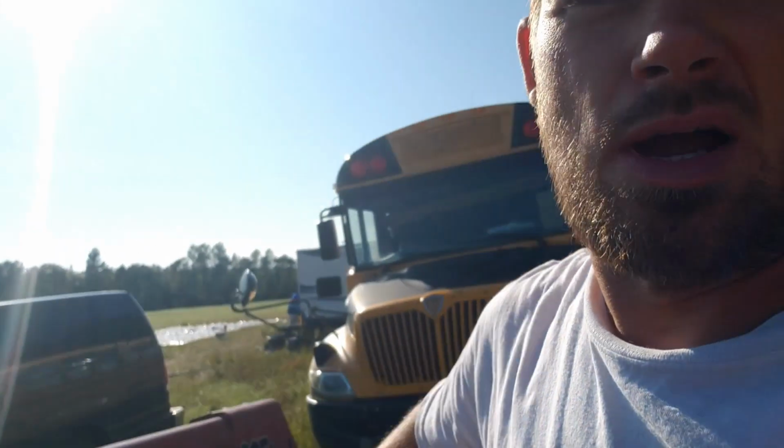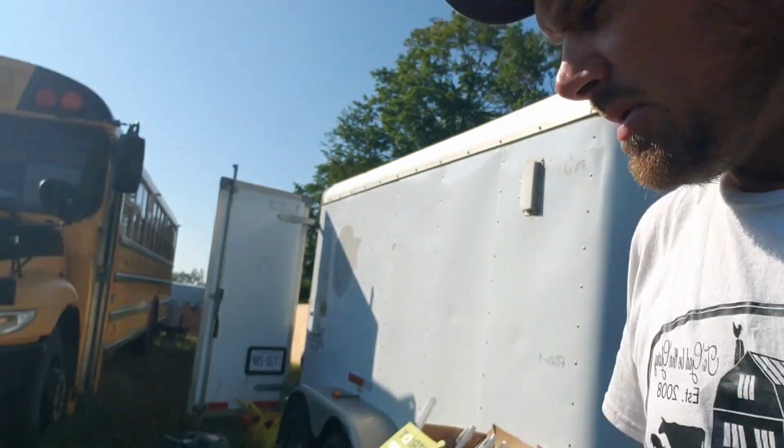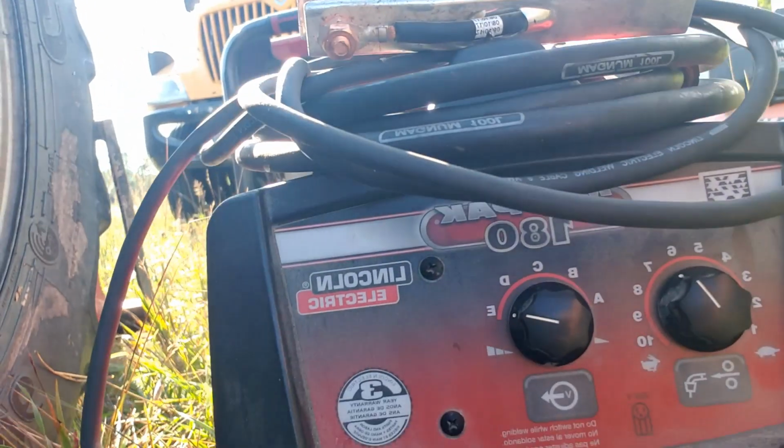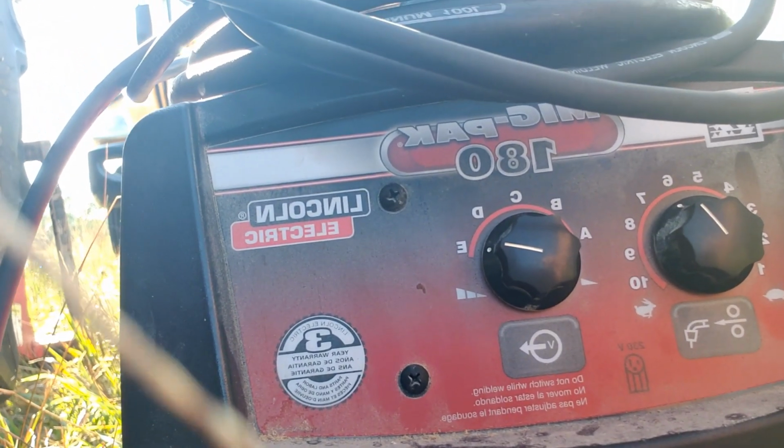I have no idea if it was cracked already when I bought the tractor or not. I haven't got a clue. I know that we use it, and it's gotten a little bit worse since I first noticed the crack. So I'm going to be using my Lincoln Electric welder. It's a 180. Where is it? There.